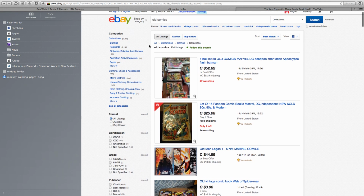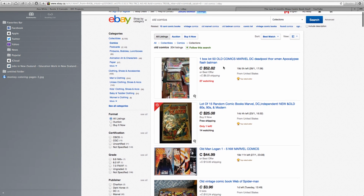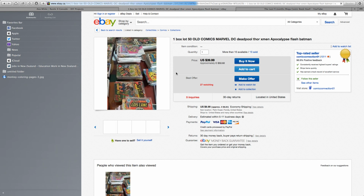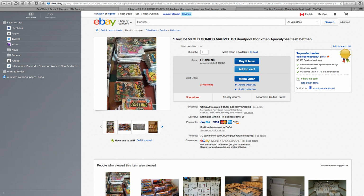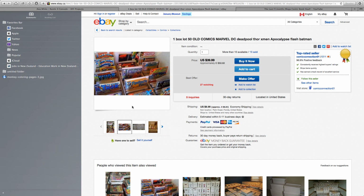Now, a few things to look for when you're looking at quote unquote old comics. A listing like this: one box lot, 50 old comics, Marvel, DC, Deadpool. It's a Buy It Now for 50 bucks. You can see there are some nice books on this, but there are definitely more than 50 books here. When you click on this, I can almost guarantee you this is going to be, yeah, see this here, just random pictures of nothing.